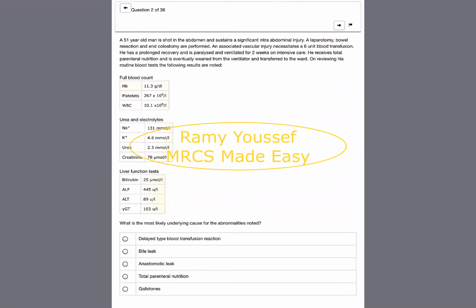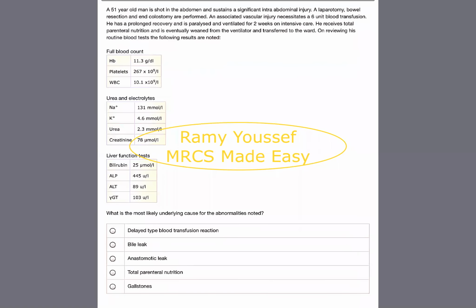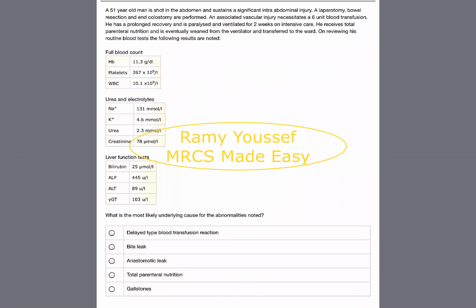A 51-year-old man is shot in the abdomen and sustains a significant intra-abdominal injury. A laparotomy, bowel resection, and colostomy are performed. An associated vascular injury necessitates a 6-unit blood transfusion. He has a prolonged recovery and is paralyzed and ventilated for 2 weeks on intensive care. He receives total parenteral nutrition and is eventually weaned from the ventilator and transferred to the ward. On reviewing his routine blood tests, the following results are noted.